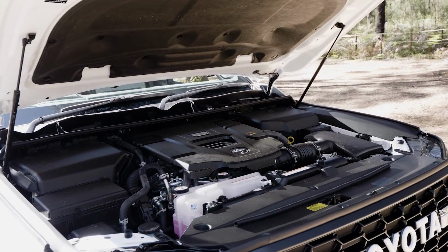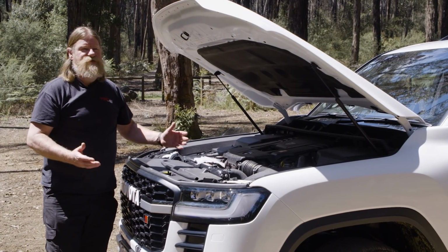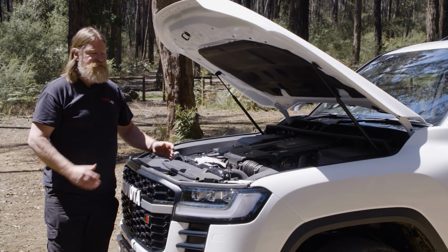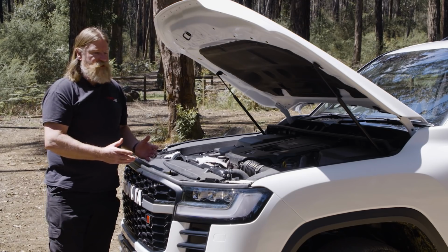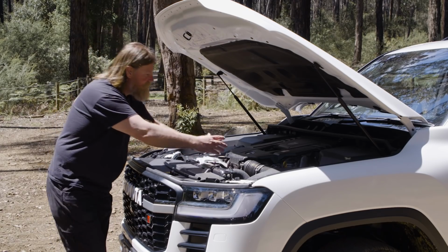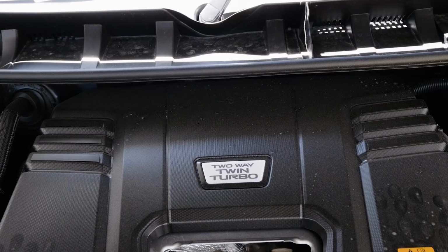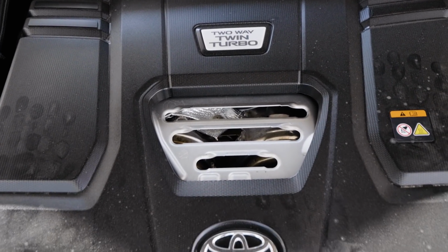The 3.3 uses very similar bore and stroke dimensions to the old 4.5 litre V8, but it's not just a V8 with 2 cylinders cut off the front. This is a pretty new design. Significantly, it's what they call a hot V design, where the turbochargers are no longer on the outside of the engine. They're mounted up here in the middle of the V, between the cylinder banks, and the air intakes are now on the outside rather than in the middle.